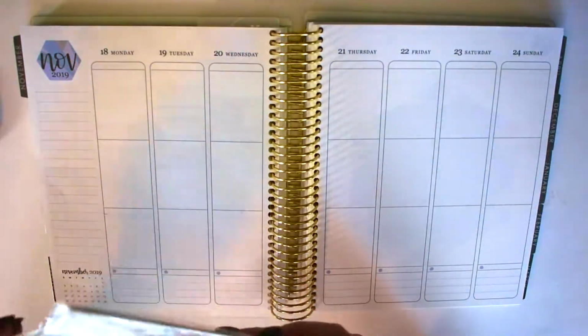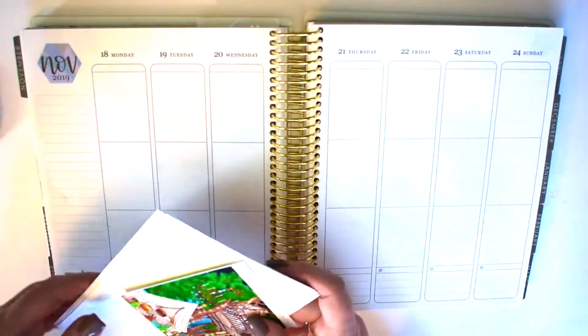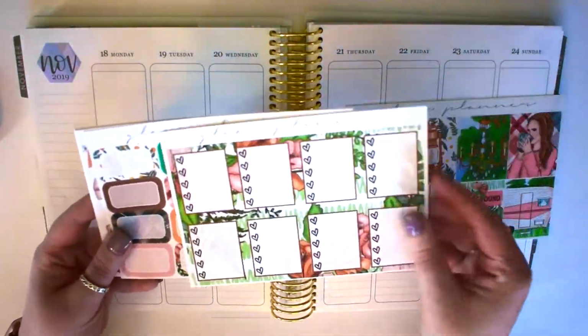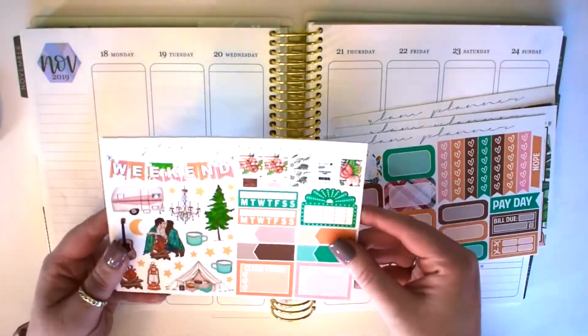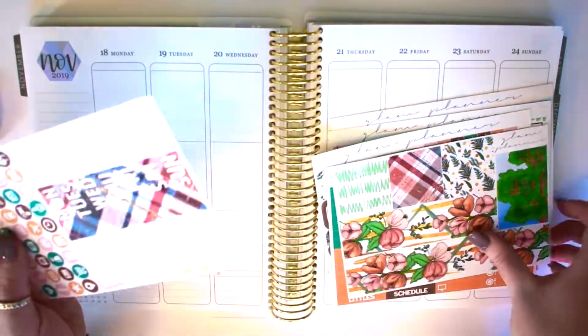It's Marissa at the Marbled Planner. That's right, name change coming at you. I decided to change my name from Pumps and Planners to the Marbled Planner, just to match all of my other things. So I'll talk more about that in a minute, but right here I'm showing you the kit that I'm using.